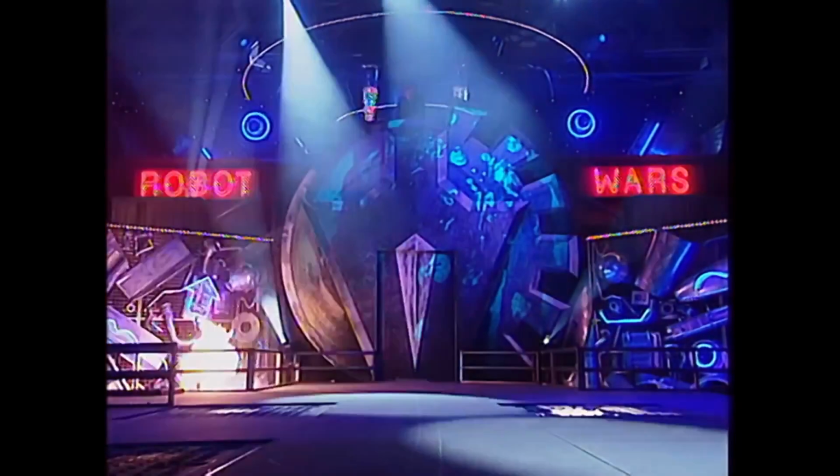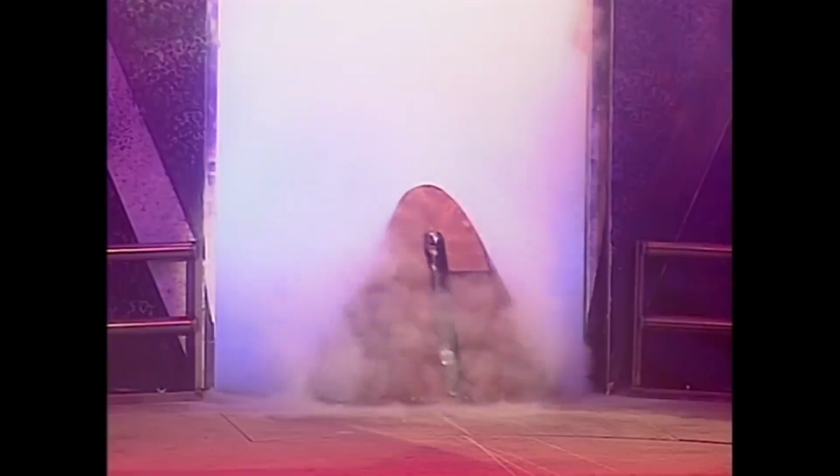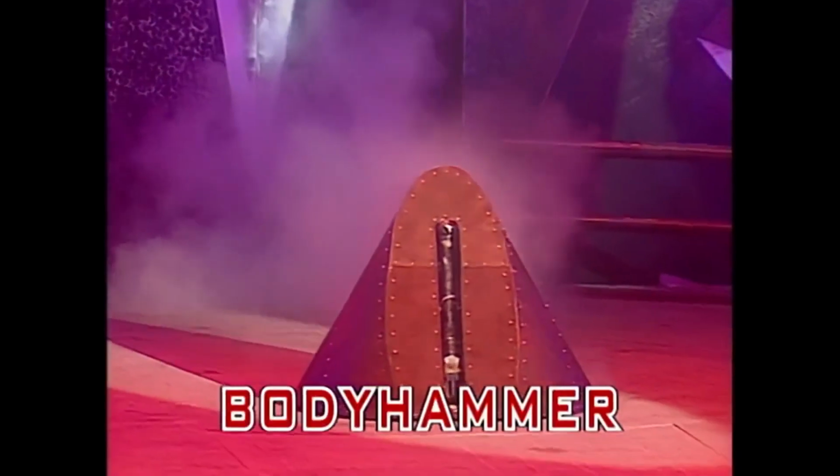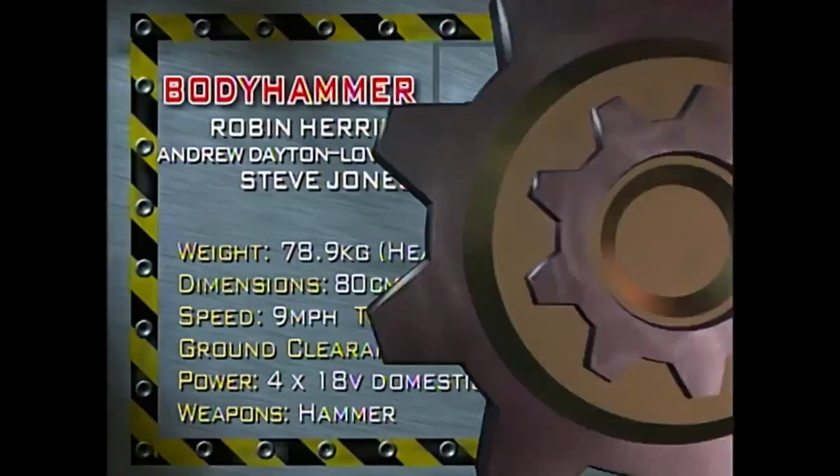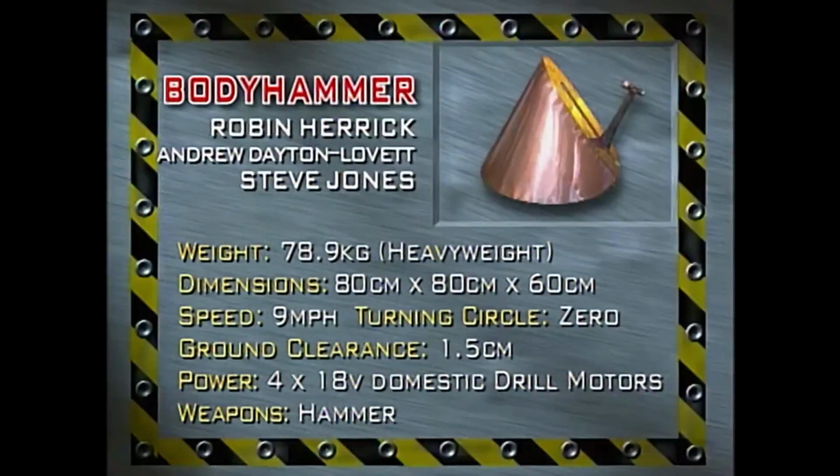From Gloucester, Body Hammer. A copper-coloured cone, looks a little bit like a coal scuttle, powered by four 18-volt domestic drill motors, weighing in at 78.9 kilograms, quite heavy, but also quite nippy at 9 miles an hour.